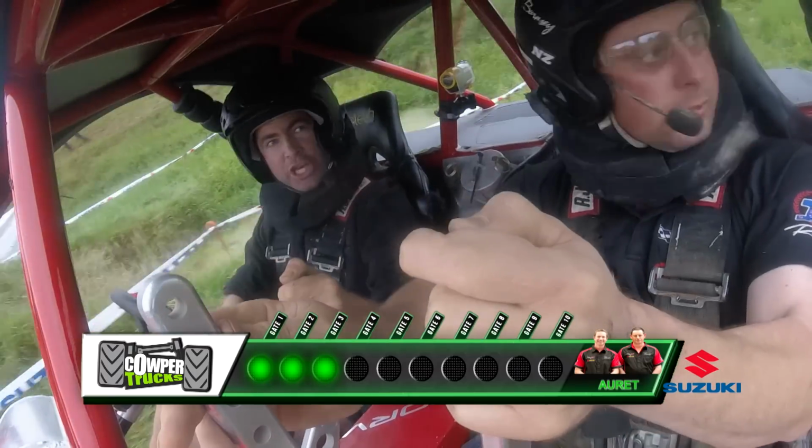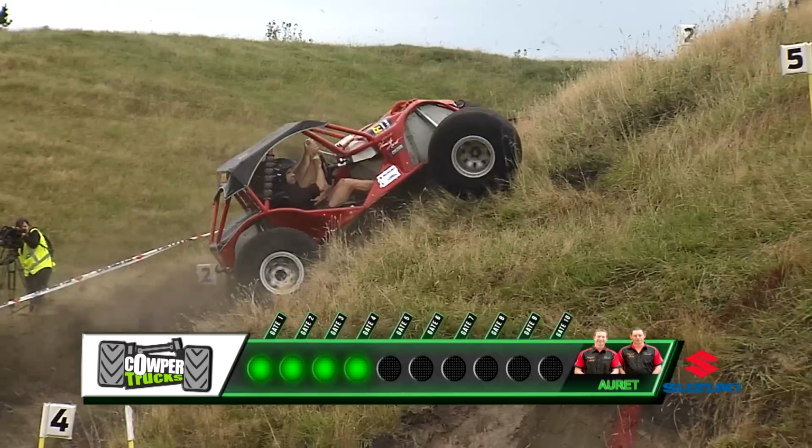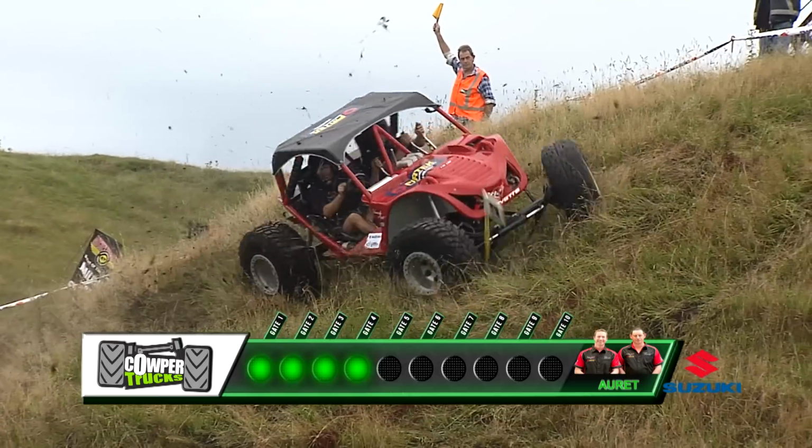It's Claw Your Way Out. It's the first of 10 courses. The best drivers in the country on the most extreme courses. That's what the Suzuki Extreme 4x4 Challenge is all about.